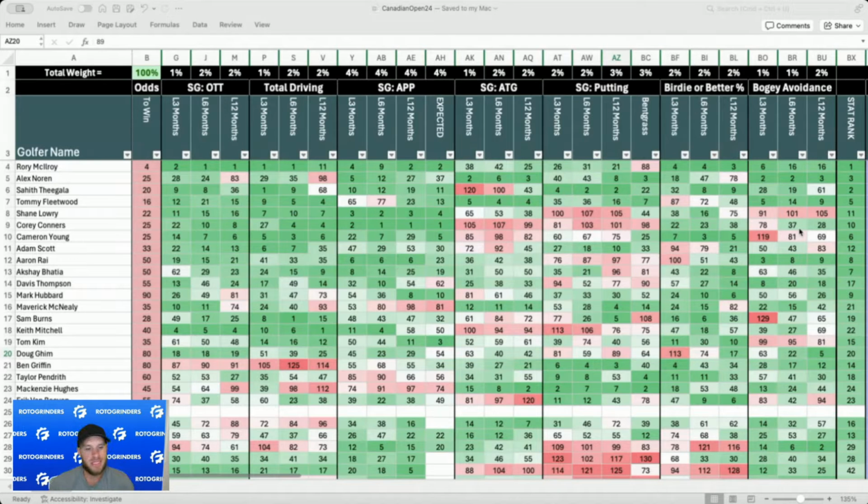We're here to talk about the RBC Canadian Open, so let's get right into it. Decent field for the Canadian Open. It's more top-heavy than anything, but we got some big names in the field. It's going to be played at Hamilton Golf and Country Club, located in Ontario, Canada.